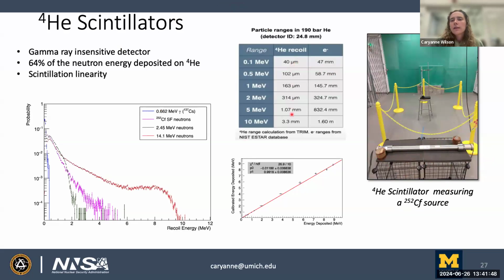So this is the range of the helium-4 recoil, up to 10 MeV, right? So that is staying in the detector and that's going to deposit all of its energy. But if you have a gamma ray interaction, the electron will most likely escape the detector and not deposit all of its energy.